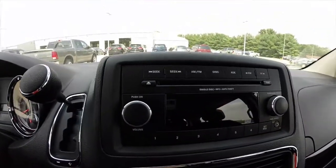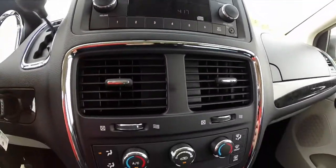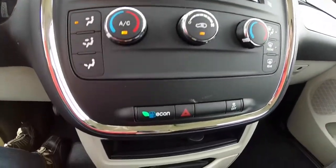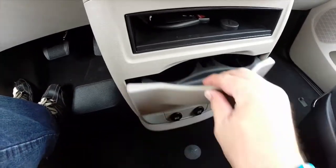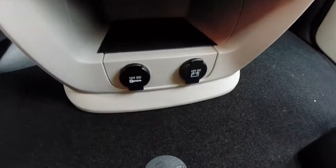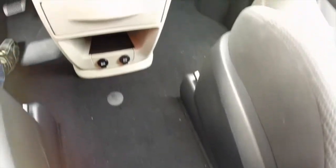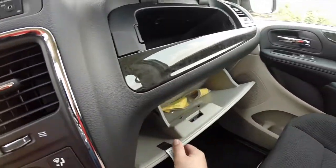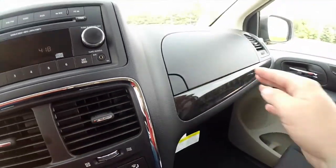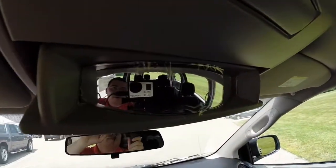Has an AM FM single disc MP3 player with auxiliary input. Dual zone front climate control. Cup holders. Two power points below. As you can see, there's no floor console. We do have dual glove boxes though. Overhead, have sunglasses storage and a spotter mirror.